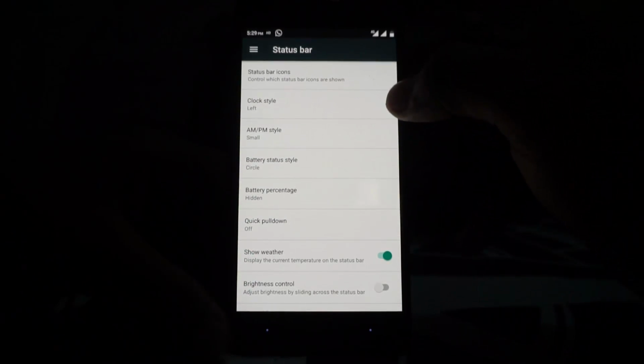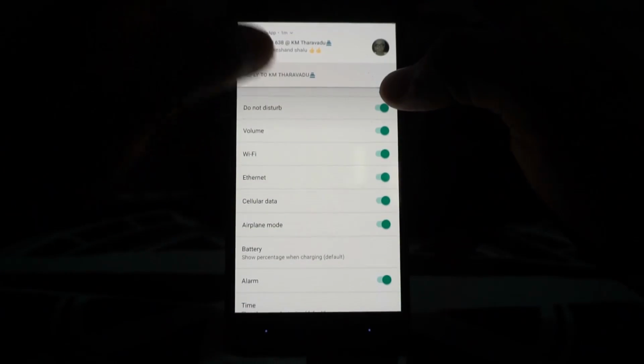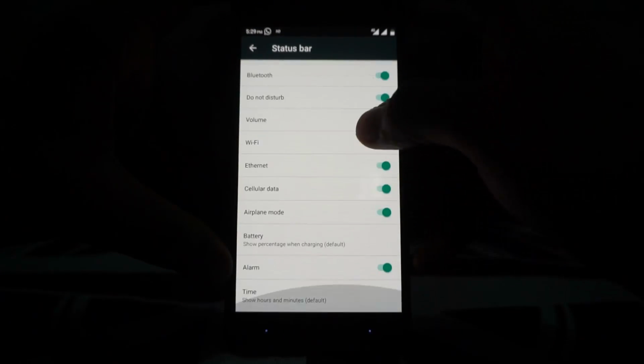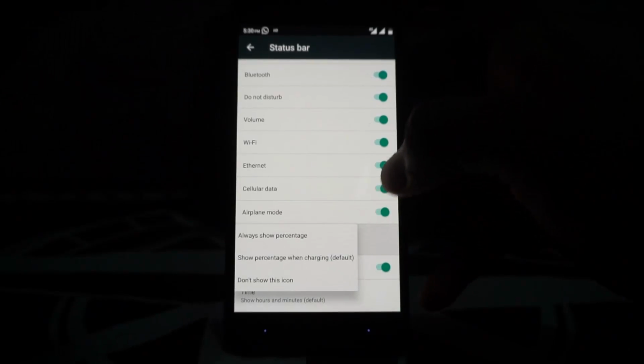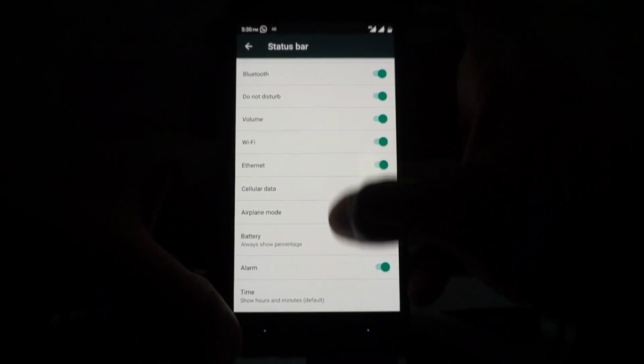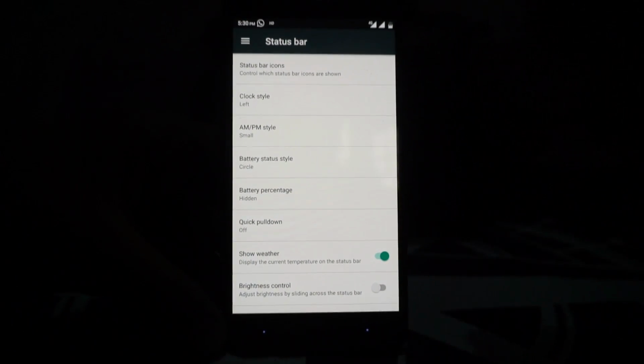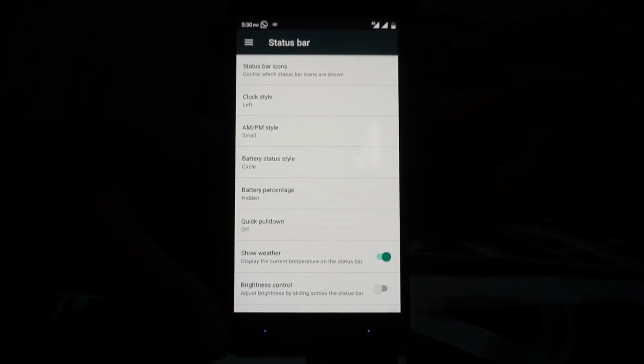Now in the status bar option, you do have the status bar customizer where you can customize the number of status bar icons, and you can actually enable or disable whatever you want. You can even customize the battery option, whatever shows, always show percentage and all that. Pretty nice to see. These are not really available in a newly released ROM, so that is really cool.